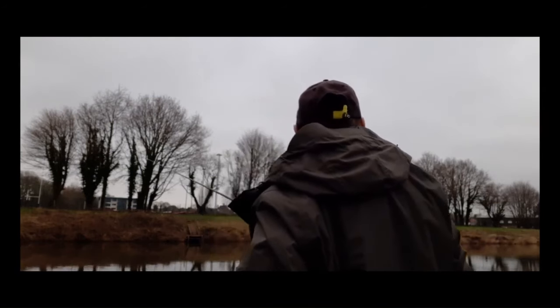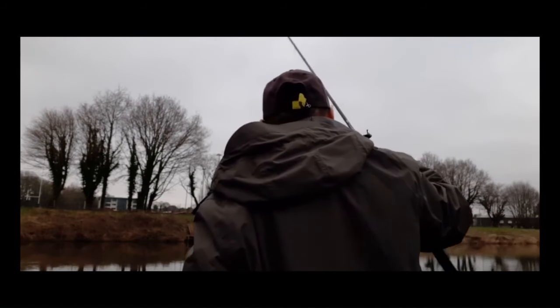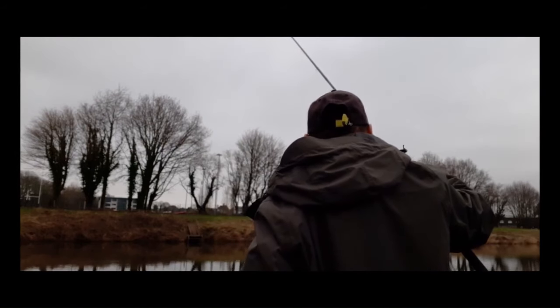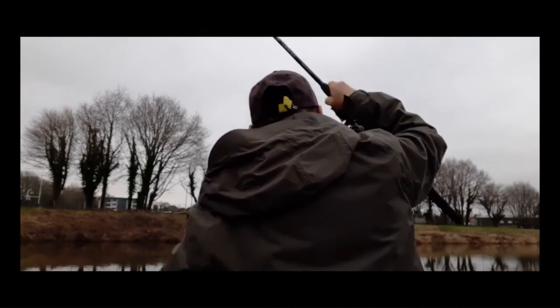There's a lot of dace in this swim. I haven't gone for the dace. On other occasions, they're the fish I want to catch, but not today. I've been more interested in picking up a few chub. I come up the river with the intention of catching a few chub.